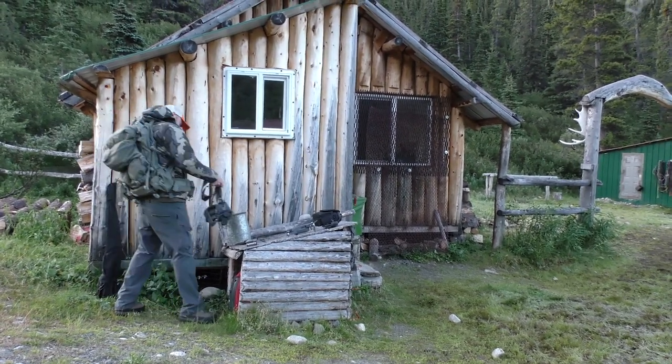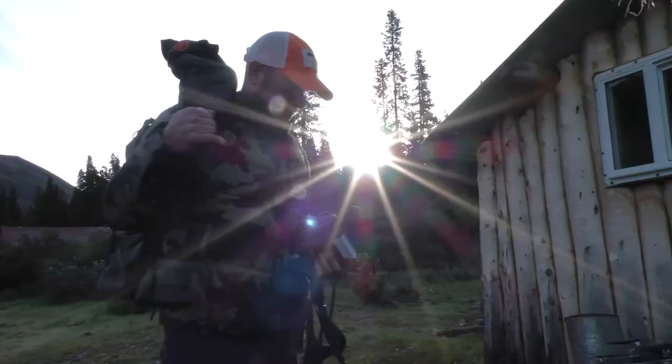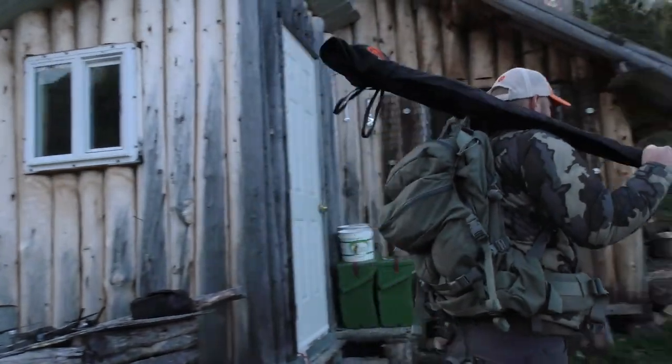Brought a 6.5 PRC this trip. Newer cartridge for us. Mike's been playing with it a bunch. Really likes it. We're running that 147 grain ELD bullet from Hornady. Good BC. Mid 2800 velocity, so should be a real cool gun for the hunt. We're excited to shoot it.